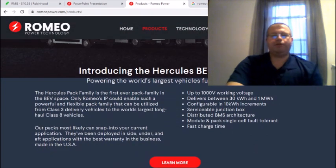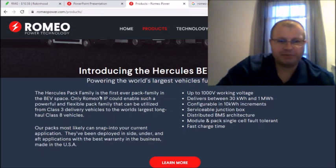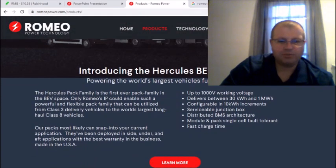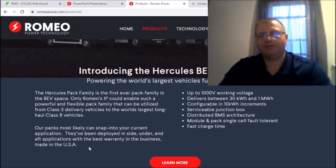This is under their website, ROMEO Power Technology. The Hercules Family Pack is the first ever family pack in the BEV space. Only Romeo's IP could enable such a powerful and flexible pack family that can be utilized from Class 3 delivery vehicles to the world's largest long-haul Class 8 vehicles. Our packs can snap into your current application. They've been deployed inside, under, and aft applications with the best warranty in the business. Made in the USA. That's always good, made in the USA.